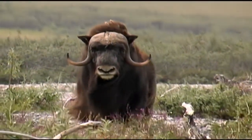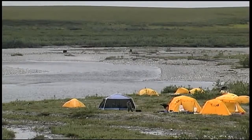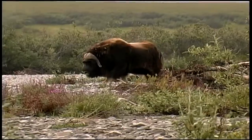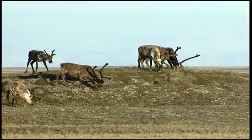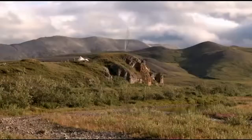Every day you'd wake up and there'd be like a new scene on the landscape. You'd have several muskox. We see muskox regularly. Sometimes we get a pretty good show. Small herds of caribou around, individual animals here and there, and they're just constantly drifting across the landscape.